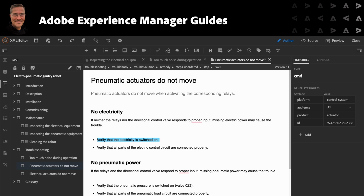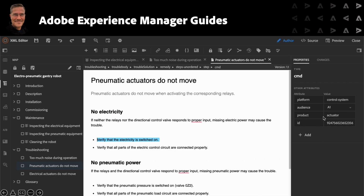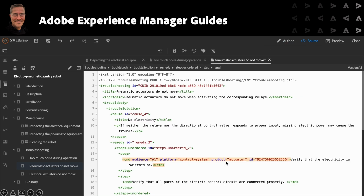The author can write into that very easily, just type in the content, tag the content, and add the attributes in this nice visual interface here. And under the hood, it's XML. It's pure XML. You see the code there with the audience, platform, product, and ID attributes. This is what we saw on the right side. It's easy to add these attributes, but under the hood, it's stored as pure XML. So every tool that understands XML and can process and parse XML will be able to do something with that. And it's just up to your imagination what kind of business solutions you could create with that.